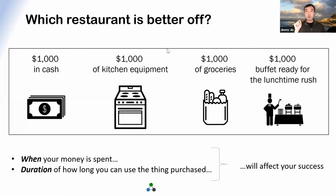And it depends on when you spent your money, such as the stove could have been purchased 10 years ago and you're still using it. And you know you don't have to buy a new stove for another 10 years, because that stove's $1,000 right now. And you might not have that $1,000 in your pocket, in cash. But it's also the duration of how long you can use it. That buffet can only last you maybe an hour, but that kitchen stove is going to be there for another 10 years. So the value of $1,000 is actually quite difficult to measure.